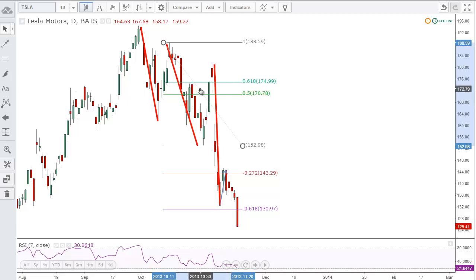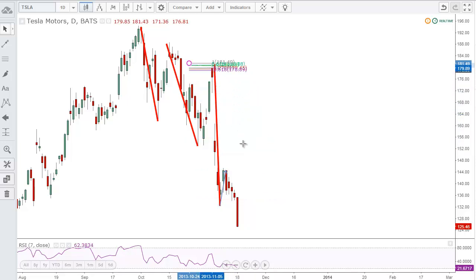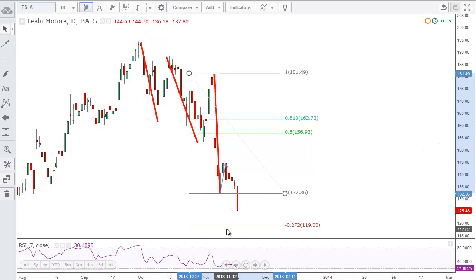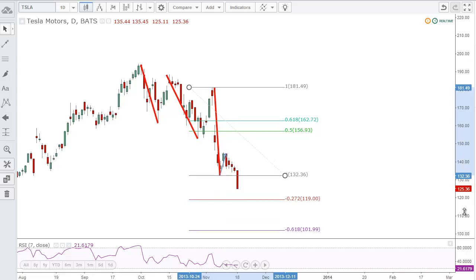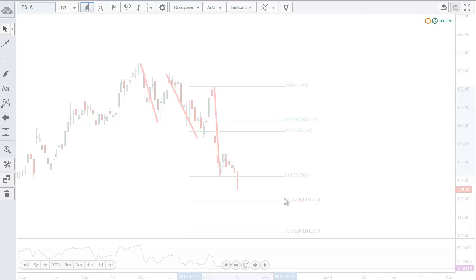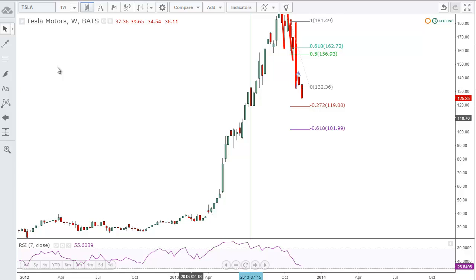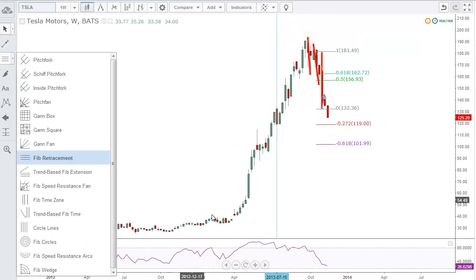1618. Now we're going to do the same thing here. Imagine I'm drawing it over again from the high down to the low. It's broken it, so what am I expecting? 70% chance it's going to get down to 119, and if it breaks that, 101.99, 102. Which is right inside of what we talked about just a few seconds ago. 101, 102, let's just say, is right inside of this area right here.